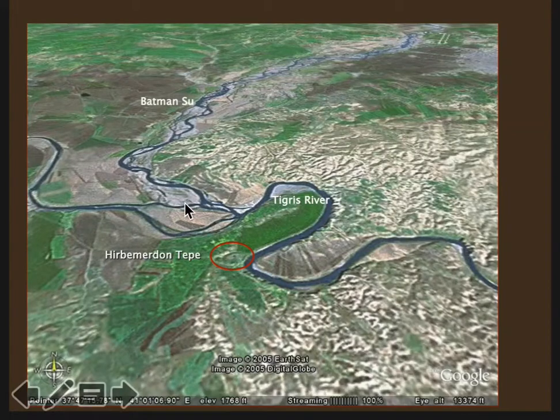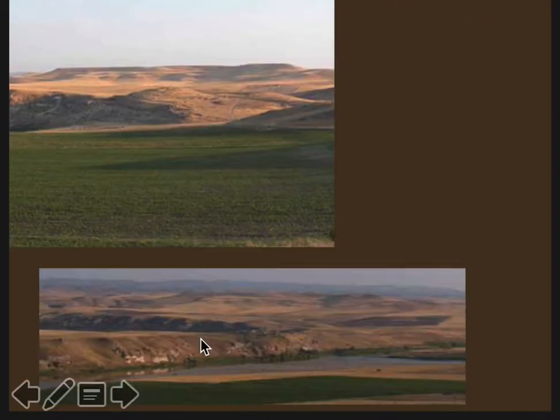worked in Southeast Turkey, a site I talked about a little bit at the beginning of the semester, a site called Heybemir-Dontepe on the Tigris River. One of the interesting things that we learned from looking at the animal bone remains was that the climate and the landscape 4,000 years ago, when the site was inhabited, was very different than it is today. Many people look at the landscape of an area and they just kind of assume that in ancient times it looked like that. Not so.